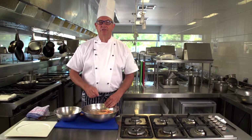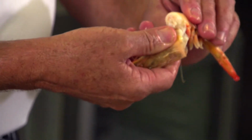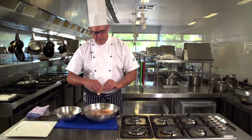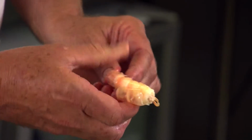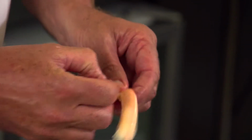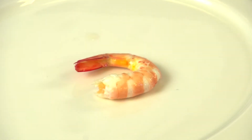Now, how to peel your Australian steamed prawn. Firmly hold the tail, twist the head, get your fingers under the edge of the shell, just peel back gently, holding the little tail bit, wind this back, the legs will come off mostly in one hit. There we go, beautiful Australian steamed prawn cutlet.